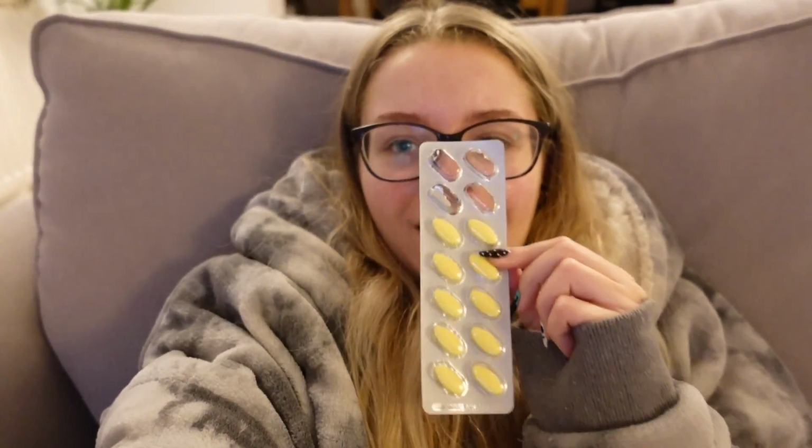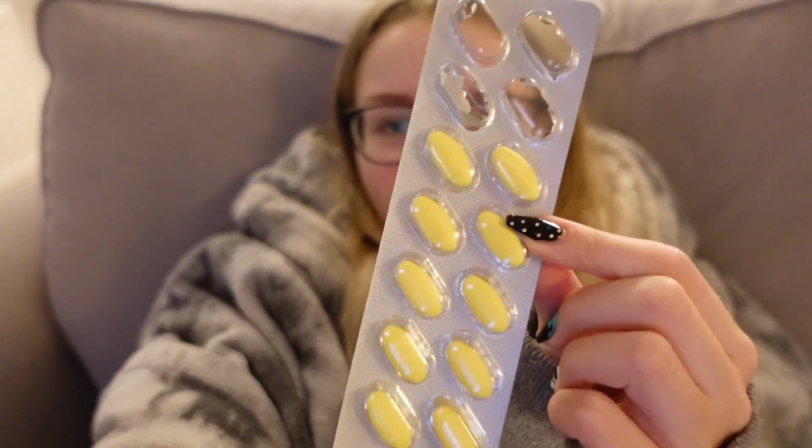Today it is Friday, and I've pretty much lived in my pajamas, switching between the sofa and my bed for the past few days. The antibiotics are definitely working now. Well, I say definitely, I hope they are. But look at the size of my antibiotics.